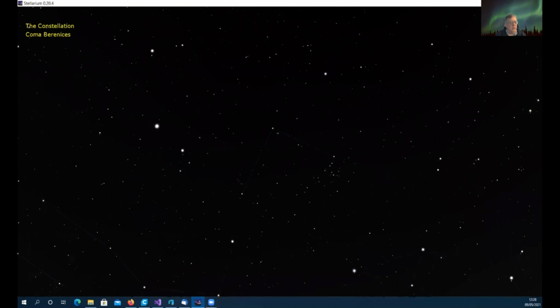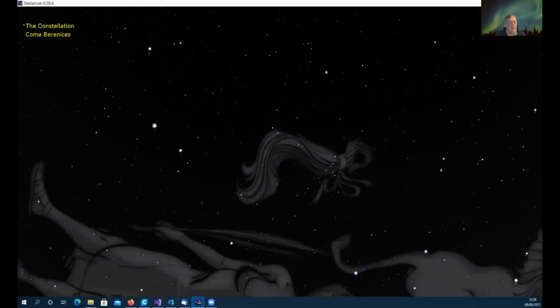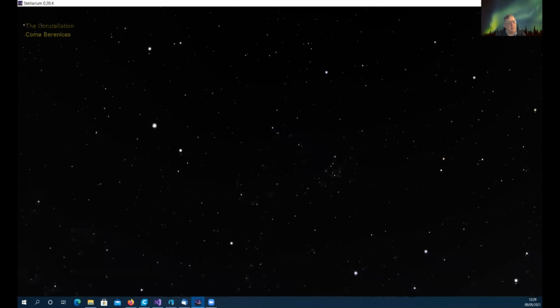But just above Virgo is a lesser known constellation that consists basically of these three stars called Coma Berenices, Berenice's hair. It's supposed to be just a bunch of hair tied up with a ribbon. Rather a curious thing to choose for a constellation. But I've chosen it for tonight because, again, it contains some interesting galaxies.